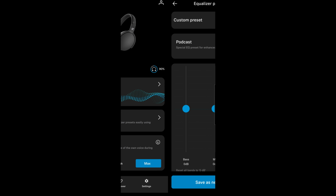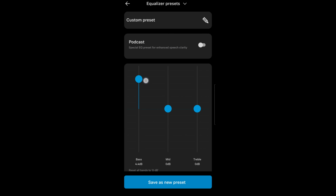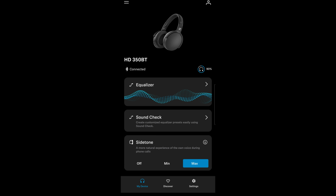So basically what we have is the equalizer. As I mentioned earlier, it's a very basic equalizer, one for bass, mids, and treble. It doesn't go like a full-blown equalizer, but honestly, it gets the job done. And with this price tag for the headphones, it's hard to complain.